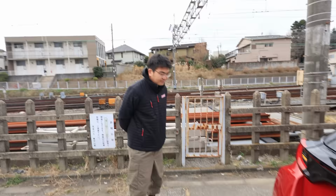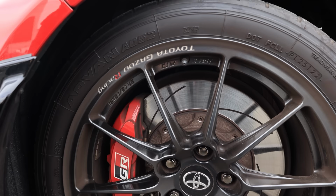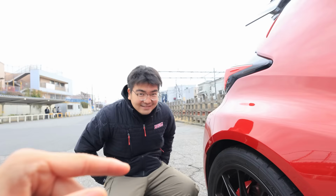Yeah. So what else is changed on here? This is the exclusive, very lightweight BBS forged alloy wheels wrapped in Yokohama AO52s from the factory. It came like this. Yes, AO52s from the factory. I saw the AO52s on this car and I was assuming that you went to a track day and replaced them. No, it came like this.